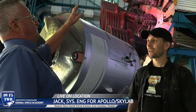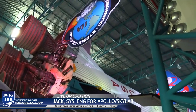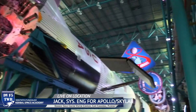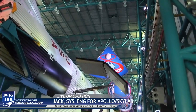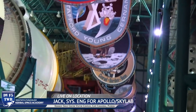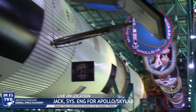Another thing, all these mission patches that you see hanging up here, there's a mission patch for each flight. And the one thing you'll notice is there are 2 patches that have no astronauts' names on them. One of them is Apollo 13. I have no idea why the astronauts' names are not on that. It had nothing to do with the accident because they're made long before the flight. The other one is Apollo 11, the first moon landing.